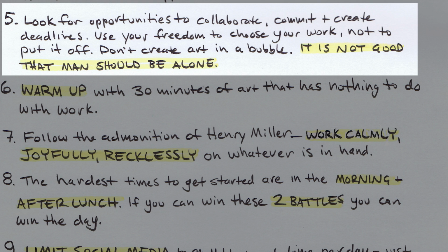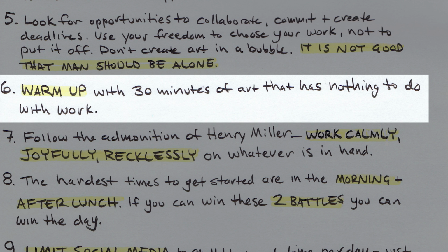So, collaborating, committing, working with other people seems to be this really simple way that I kind of increase my productivity day to day. Number 6, warm up with 30 minutes of something that has nothing to do with work.